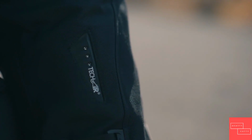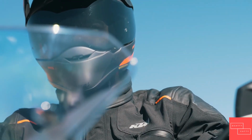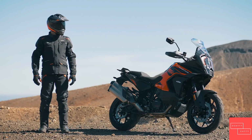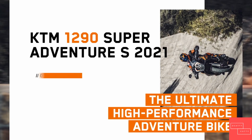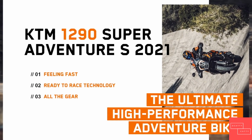Both of them are waterproof Gore-Tex, awesome lining, winter lining inside, which is removable. So you have one set of gear for summer and winter. Really good gear. It kept us dry the entire time, and it does look pretty cool as well. Just to recap what the all-new KTM 1290 Super Adventure is all about. This motorcycle feels fast. It has ready-to-race technology, and of course, it has all the gear.